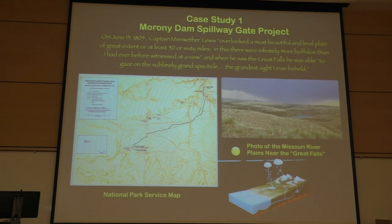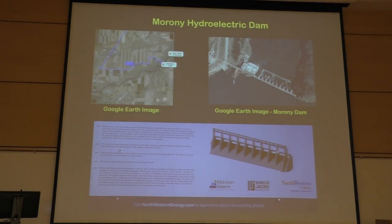And he saw that and said he was able to gaze on this sublimely grand spectacle, the grandest sight he'd ever seen. So there's no longer a Great Falls because there's a dam there, which is the Great Falls Dam here. Moroni Dam is here, and this is a map of the portage around the Great Falls. So if you're interested in history, go to the Lewis and Clark Museum in Great Falls. It's a pretty interesting place to visit, but they portaged around and it was not too far from where the Moroni Dam is today.